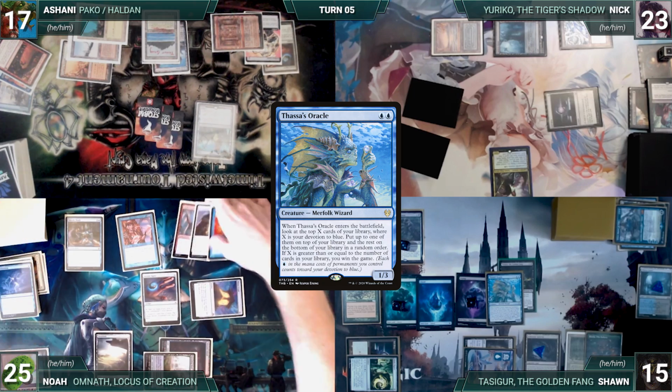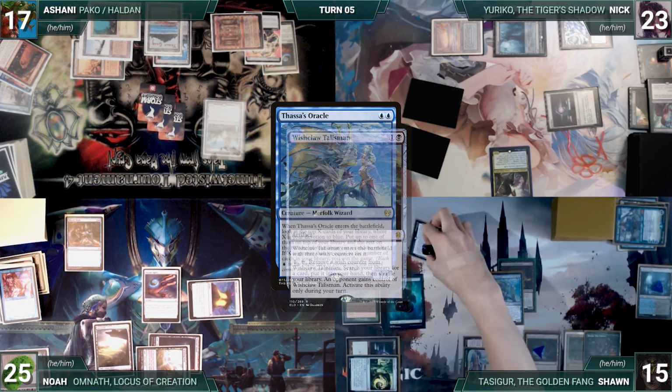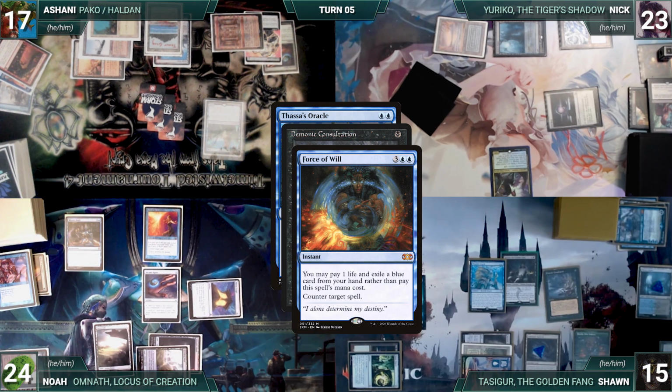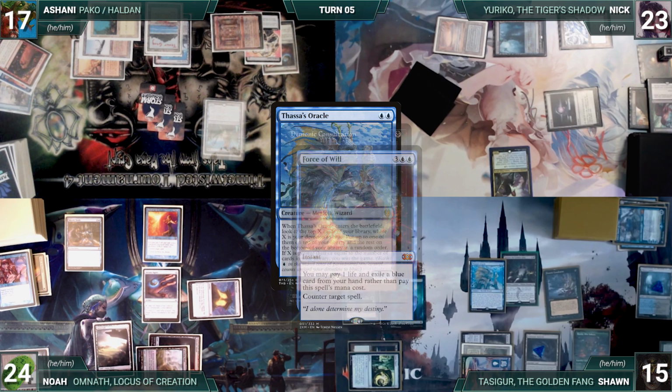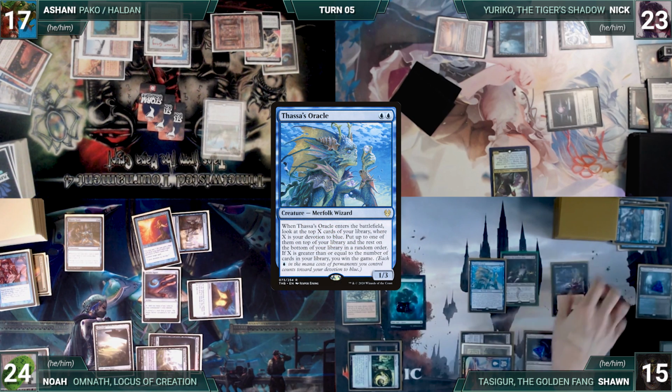Oracle triggers, and in response, Sean activates Wishclaw, fetching up a card into his hand and giving Wishclaw to Nick. Sean casts Demonic Consultation. Rhystic triggers, and Noah draws. In response, Noah casts Force of Will, paying a life, exiling a blue card, countering Consultation. Then Oracle's trigger resolves, and Sean looks at the top two, putting one on top and the rest on bottom.